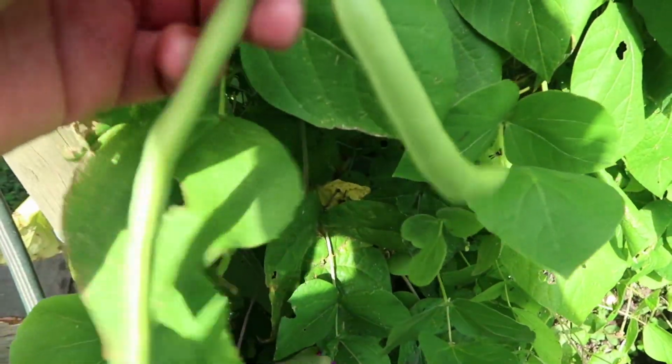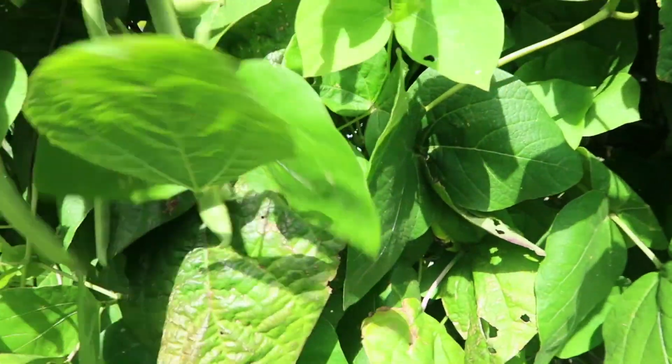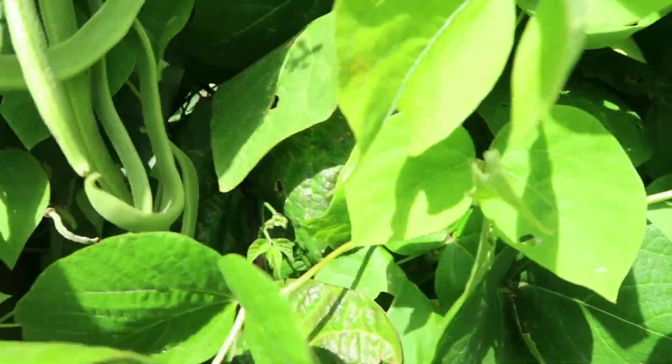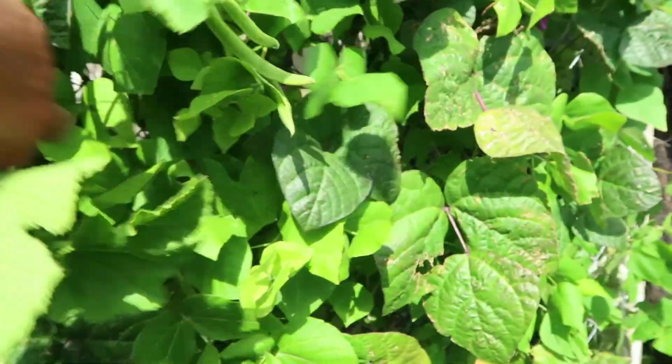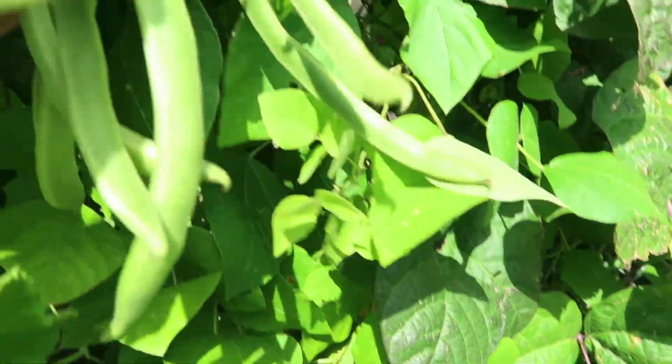Well, we'll pick some beans now. We've got some Tasty as Scarlet Runner. There's a few there, so I'll pick some of those. These are really nice beans, these. We've been picking beans every day for like three or four weeks.